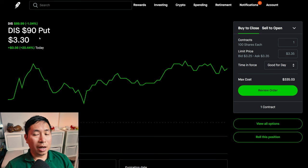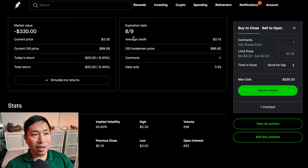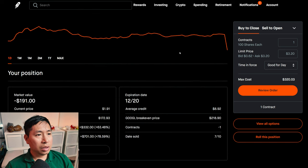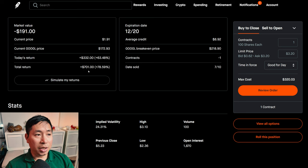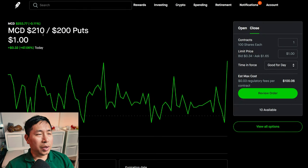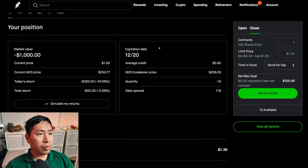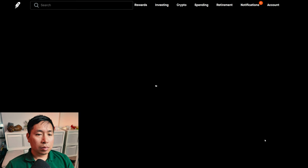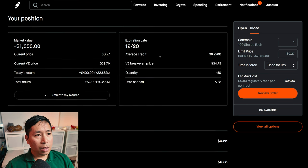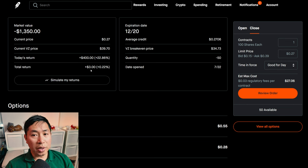I am selling Disney $90 puts. These are cash secured puts. Expiration date is August 9th. My total return, I am down $20. I'm selling Google $210 covered calls. These expire December 20th. My total return, $701. I have McDonald's $210, $200 put credit spreads. These expire December 20th. My total return, I am down $50. I have Verizon $35, $33 put credit spreads. These expire December 20th. My total return, $3.